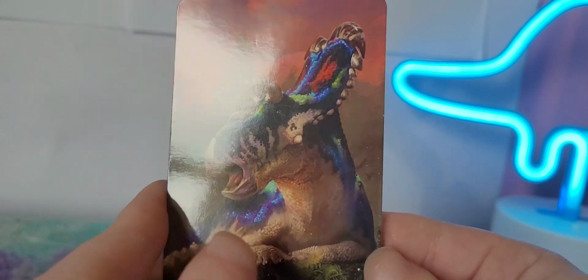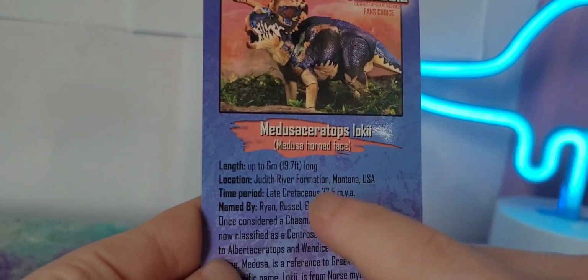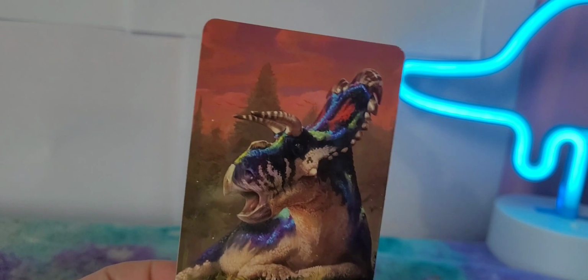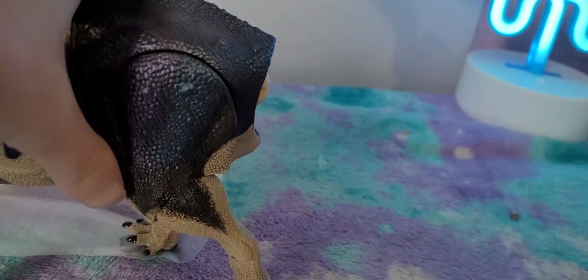Really, really captures the colors and everything really well. Here we've got a picture of the medusaceratops and some facts about it. So it's pretty cool. I always love these cards here as an awesome addition to the figures themselves. A new card in here. So now we have an entirely new page just for the medusaceratops and the others once they come. So yeah. And now, let me get this tail on real quick.